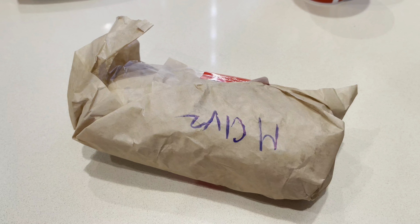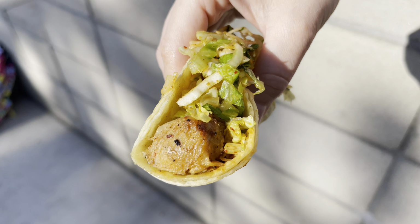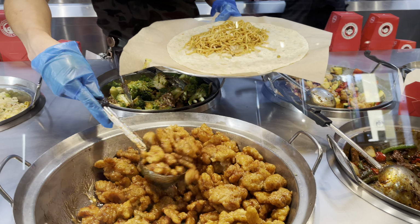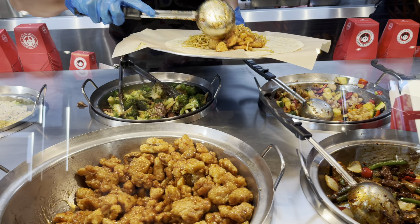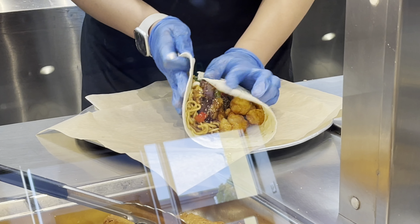Probably the most famous item here at the Innovation Kitchen is they do a burrito. Now, we're no strangers to Asian Mexican fusion. We love going to Kogi and getting Korean tacos. This is the first time I've ever had a Chinese American with Mexican style thing. This is a burrito that has, I got it with orange chicken and also the eggplant tofu dish and chow mein. Those are probably my three favorite things to get here.